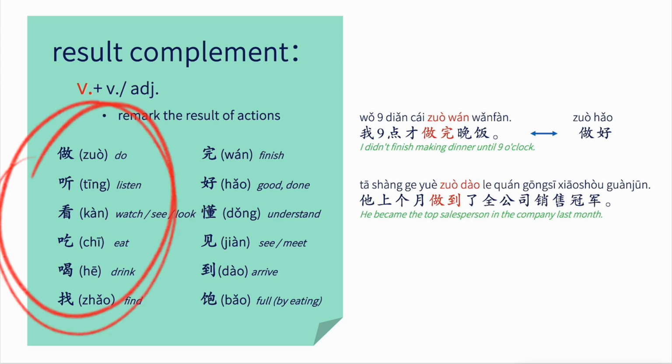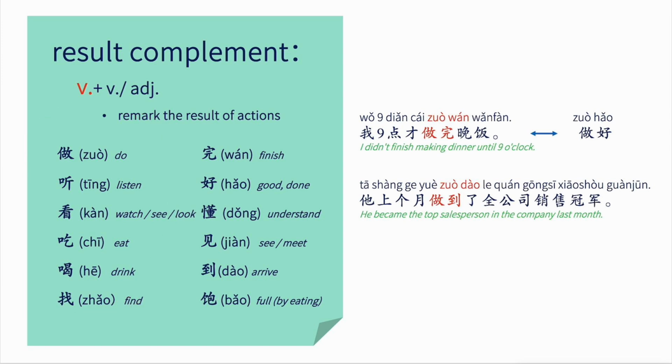The verbs 做, 听, 看, 吃, 喝, 找. And these words can be used as result words. 玩, 好, 懂, 见, 到, 饱. Okay, let's match them. 我9点才做完晚饭. I finished making dinner. 做完晚饭.